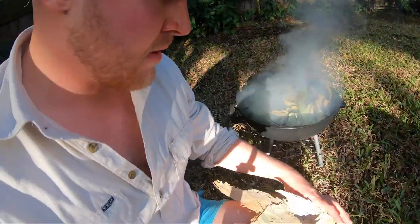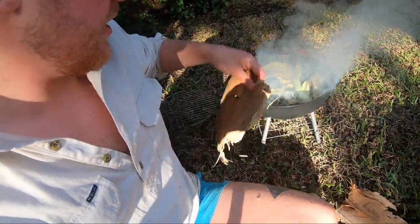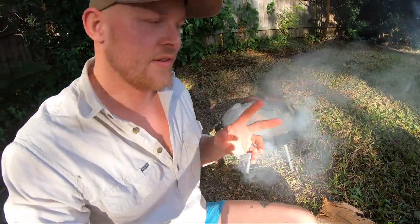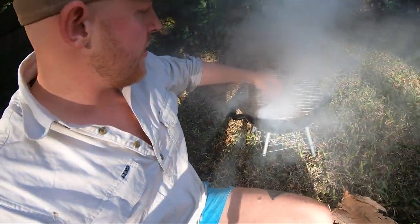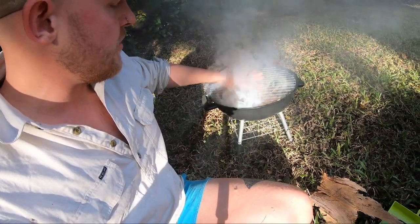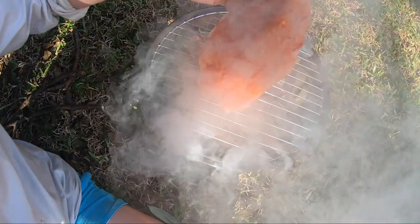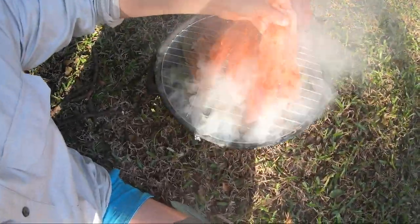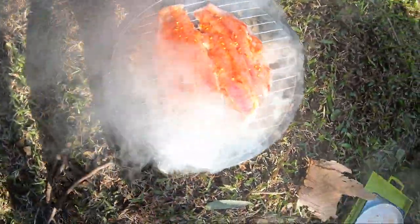I'm actually going to get this piece of paper bark here, put it over the top, and that's going to snuff the flame to make it nice and smoky, as you can see. Then I put my little rack on top there, and then next is my beautiful fish. You can sit in there. Now look at that. It's going to be so good.